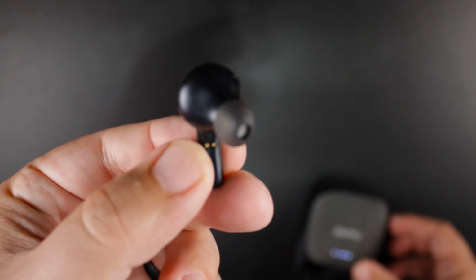Now both earbuds on these do work independently. So if you just want to use the right ear, you can, or if you just want to use the left ear, you can, and you don't have to worry about only having the right one to be able to use.